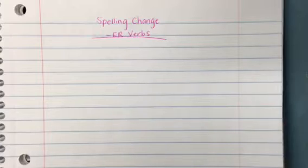Today we are going to learn about spelling change ER verbs. So basically there are some ER verbs that will have a spelling change that occurs in the verb stem. Okay, so within the verb there may be some sort of spelling change. Now these verbs are conjugated just like normal regular ER verbs: e, es, e, ons, ez, ent. The difference is inside of the word it changes, all right?